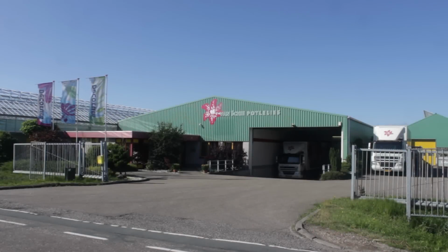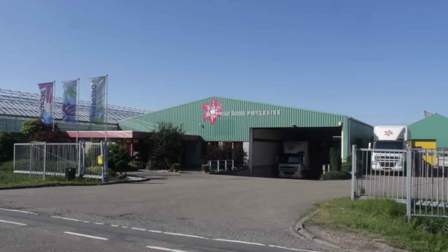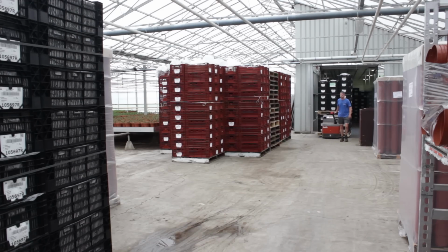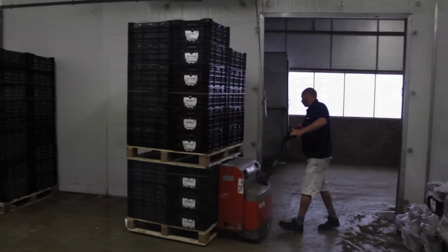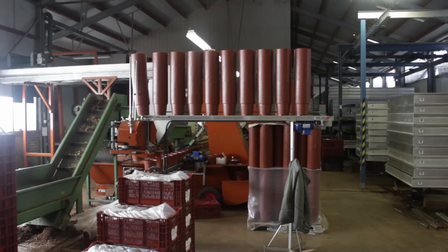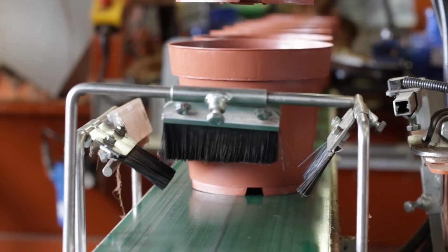Welcome to Schie Potlelies, a company with 30 years of experience growing lilies. Located just a few minutes away from the flower auction center, Flora Holland. We'll show you around. Each week, we receive a fresh shipment of bulbs. These bulbs are from our regular suppliers in the Netherlands, France, and Chile.